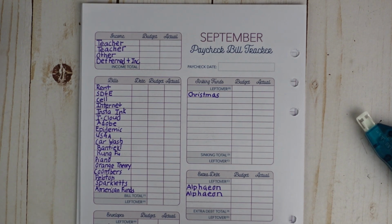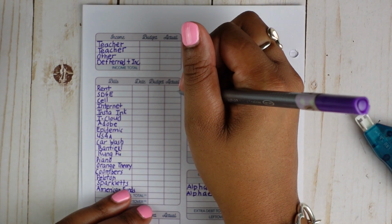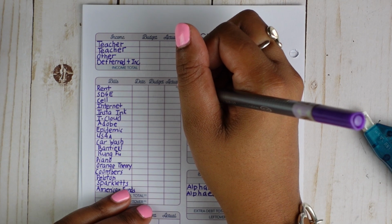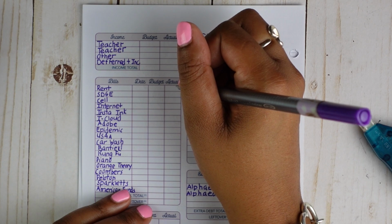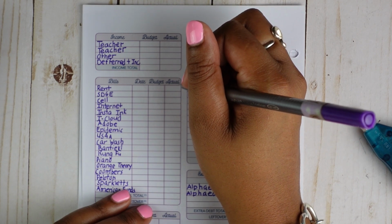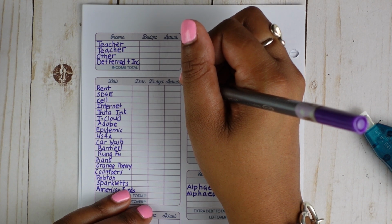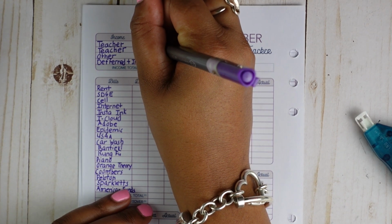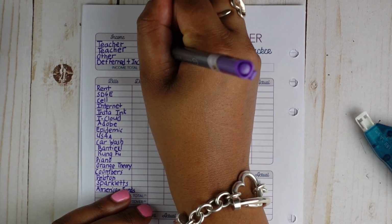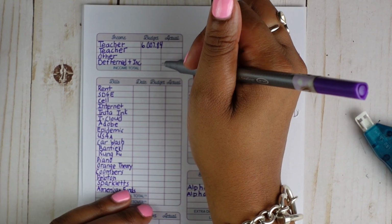I do have a few changes to my income. I am a teacher and I do get a raise every year. I believe that it is going to stop at maybe year 16 and it's going to stop for 2 years, and then a pay increase will continue. So my teacher income this month is $6,007.84.